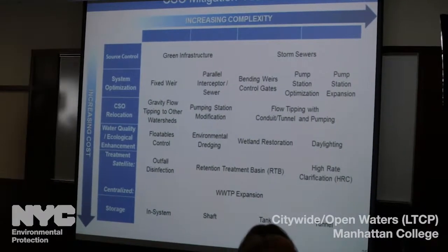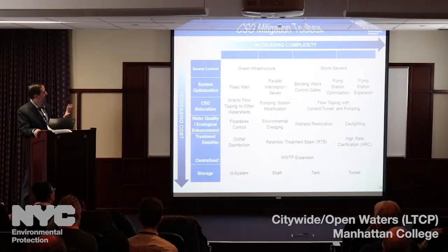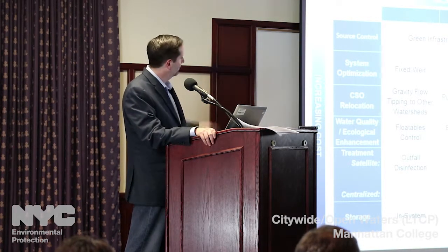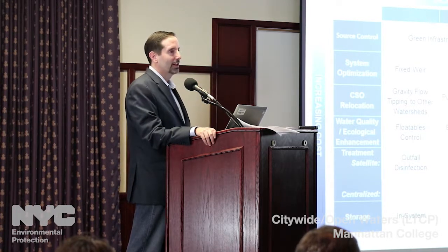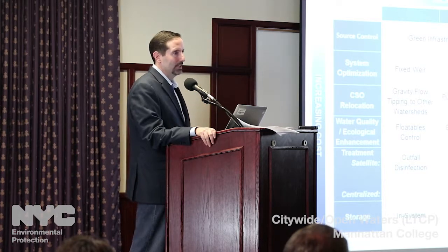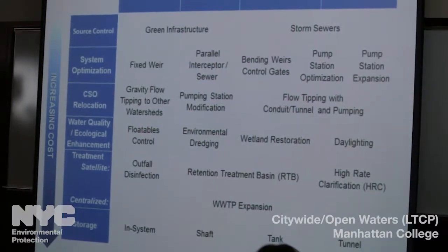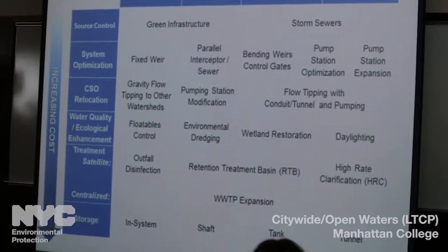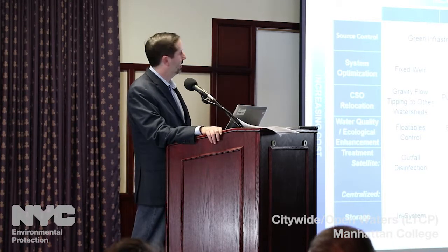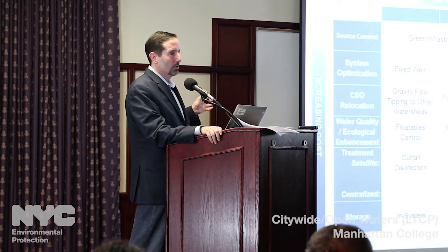This is a generic one. When we look at alternatives, it may not always be accurate, but this is a simplified one. So we look at increasing complexity and increasing cost. And again, very general. So up front, we have source control. You have green infrastructure. Other than that, you have storm sewer build out, just trying to get storm flow out of the combined system. We look at system optimization. A lot of this has been done. We'll probably look at more of this in terms of the open waters.